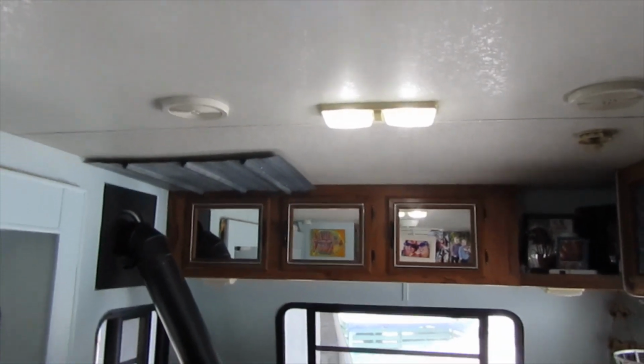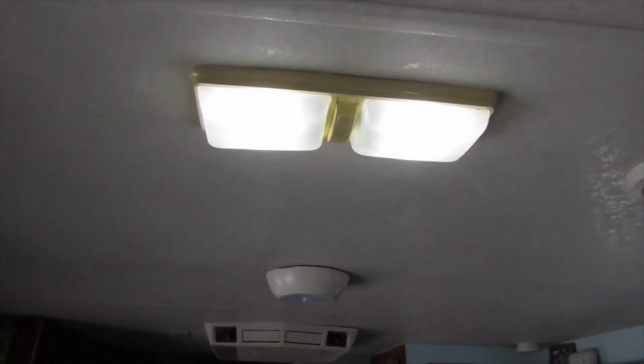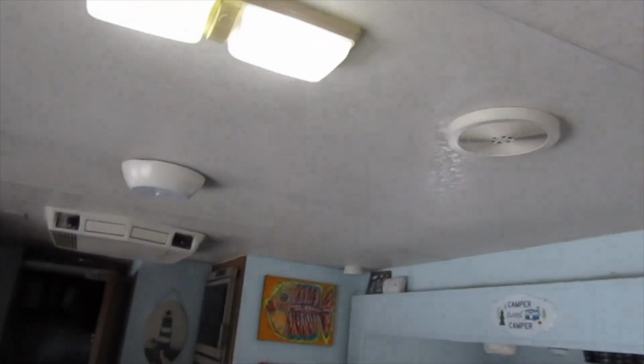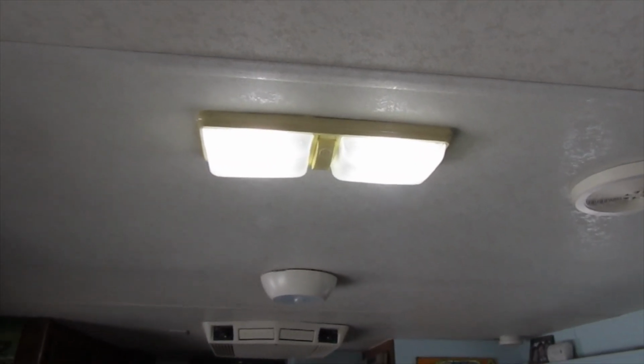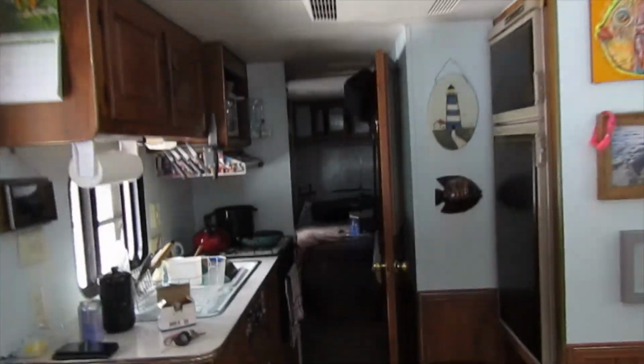So right now we are on AC power. I'm gonna show you now. Just make sure we don't lose DC power when I shut it off. I'm gonna stop the generator. Lights flicker because it converts back to DC power. And still have DC power.